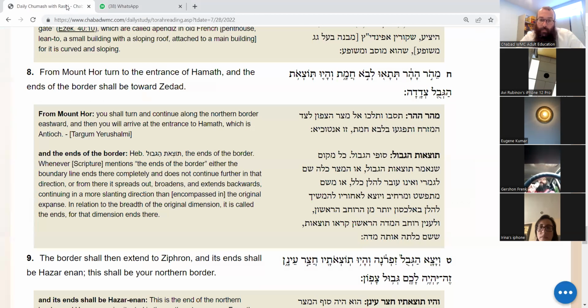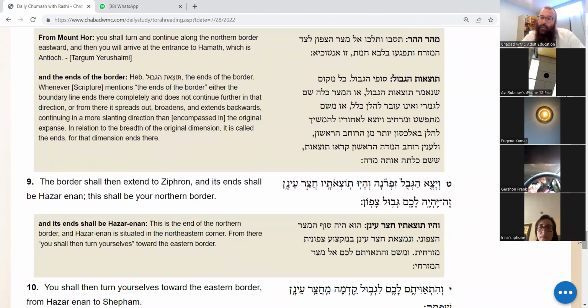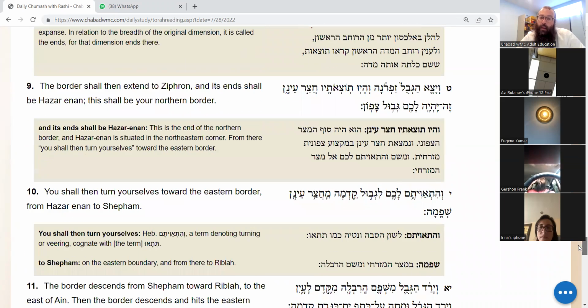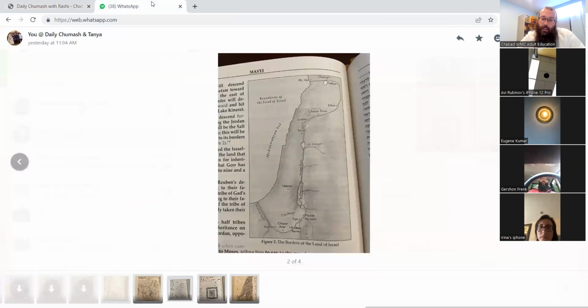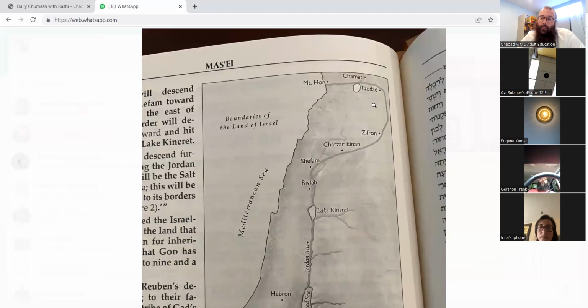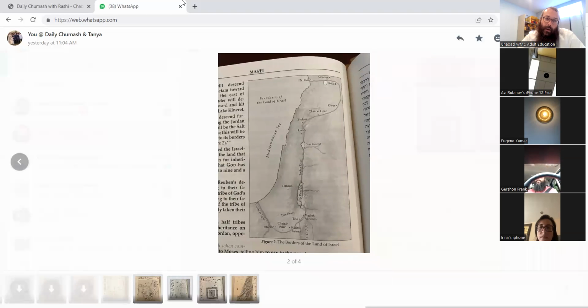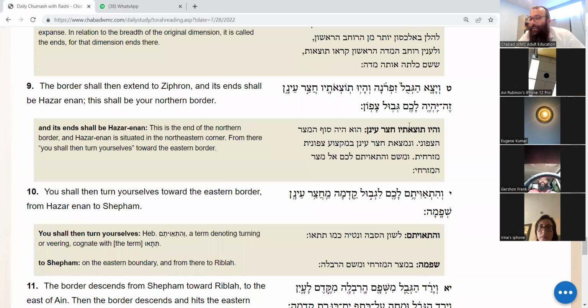Also in the book of Yehoshua we were discussing exactly how to read the Hebrew map words, saying turn here and slant here and end that slant over here. V'yatza hagvul Zifrona, and then the border extended to Zifron. In other words, the largest section of where the northern border went all the way out east has that big swath of land that stretched out to Zifron, which had a large part going all the way to the east.